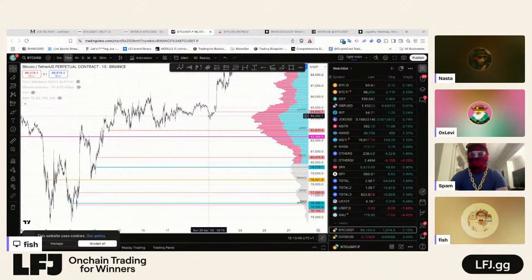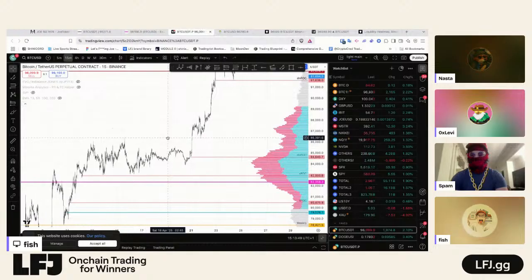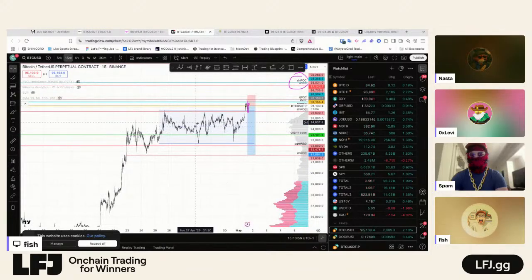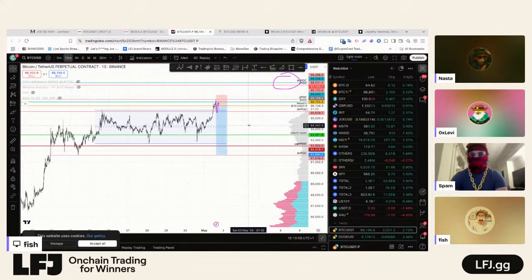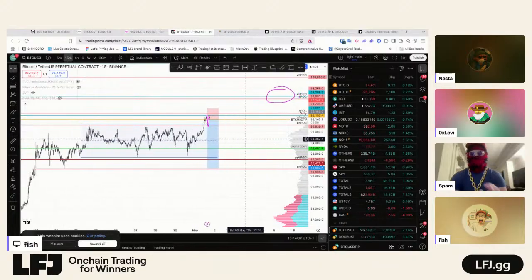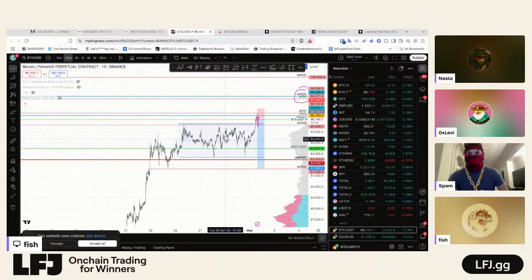We got up here, this range kind of freaked everyone out. It did freak me out as well. Then since then, we haven't had a pullback. This is just up only. And then this is a range, a very, very shallow pullback. So honestly, I think the RR does not favor longs here.